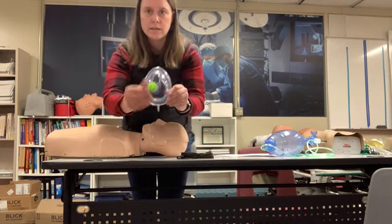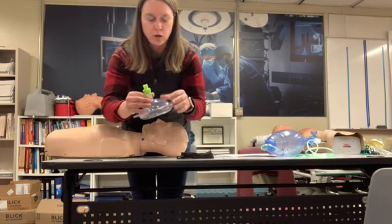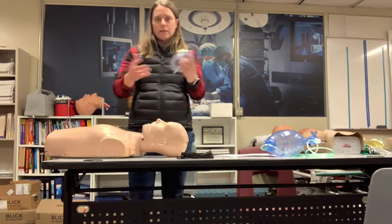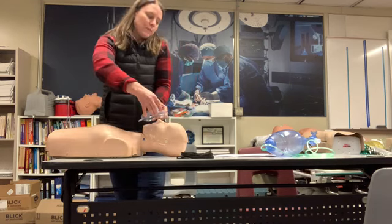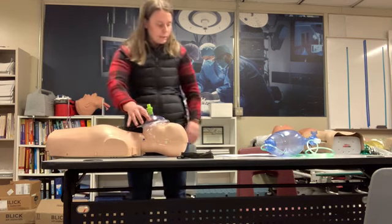So again, it has a narrow side and then a wide side. This is going to go over your patient's bridge of their nose, okay, for good positioning. As a little tip, I like to pull this inflated part back a little bit. It helps me, especially when I'm using the bag valve mask that I'm going to show you later, get a really nice seal on there.